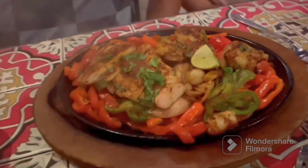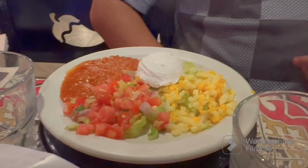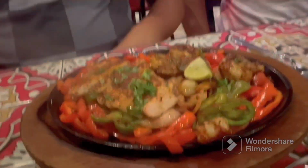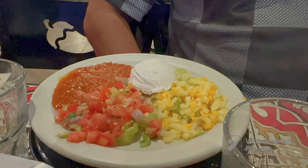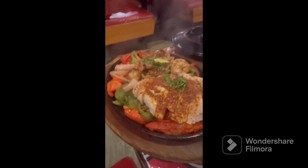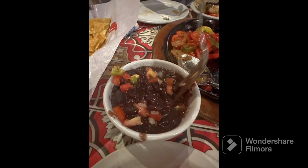It comes with dressing, this dressing you can see. And bread. Bread is like a chapati in Indian thing you can say, but it is very thin. So overall it was yum and it was a must try dish, and most of their dishes are close to Indian taste. So go check it out.